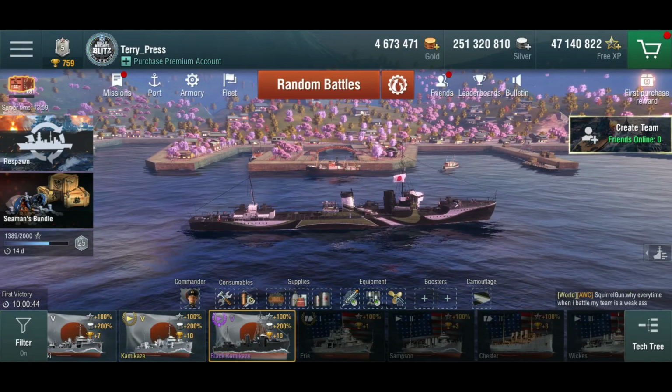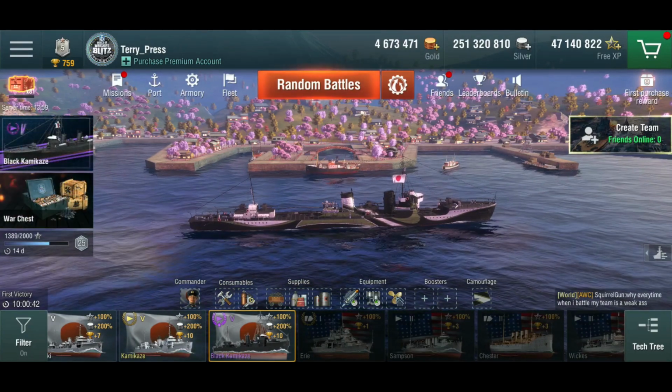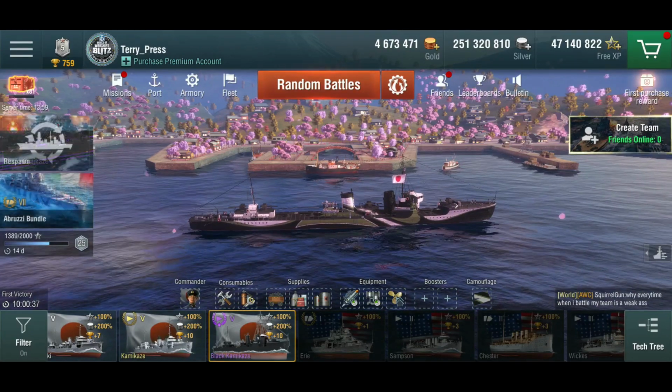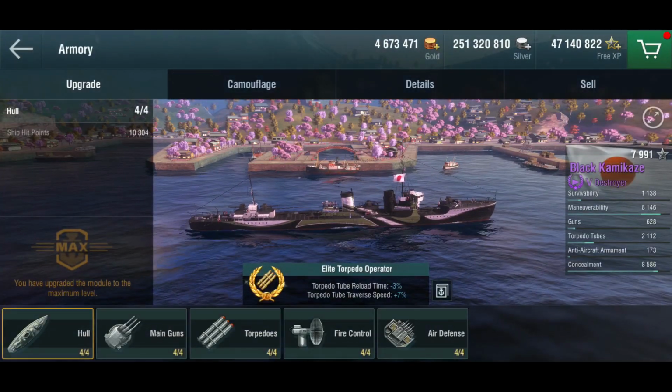I did have a check before I was upgrading everything and putting camos on everything. They are literally the same ship. So, since I haven't reviewed the actual Kamikaze yet, what is this thing like then?